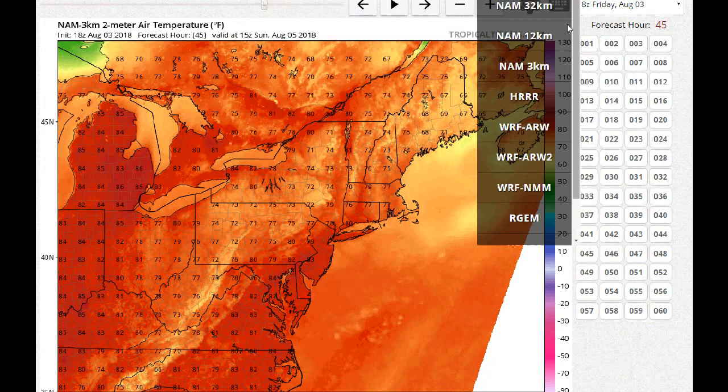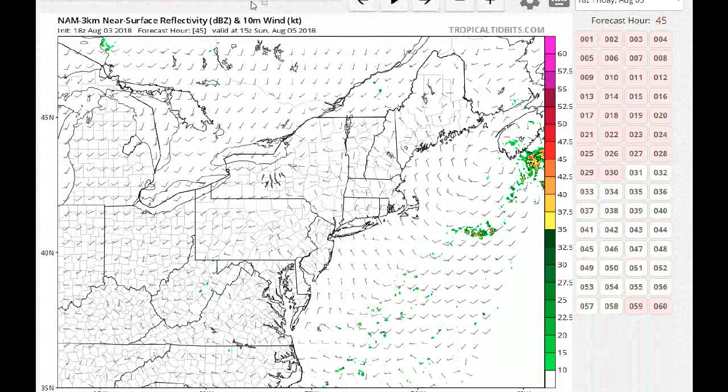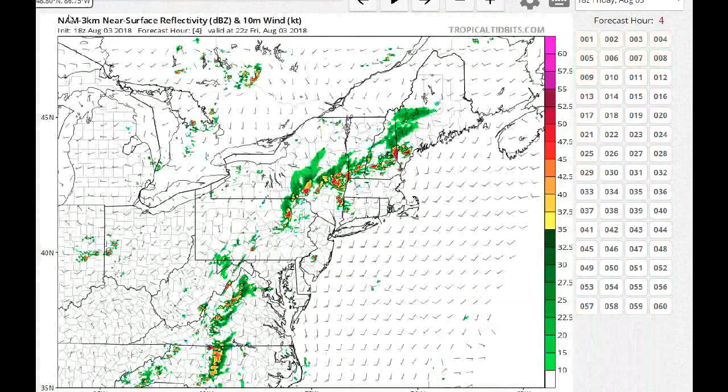So actually the wind should show up on here. Go back to this. Oh yeah, got to do this here. You get the wind here. All right, so here we go. We'll look at the wind and you'll see what I mean with the wind.